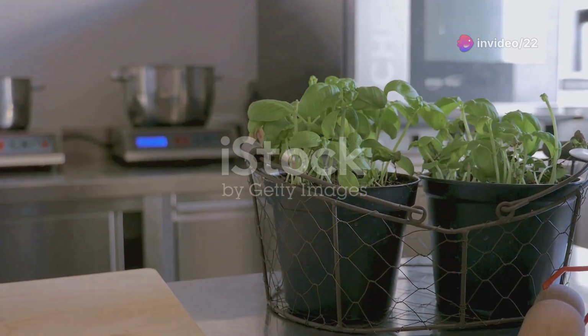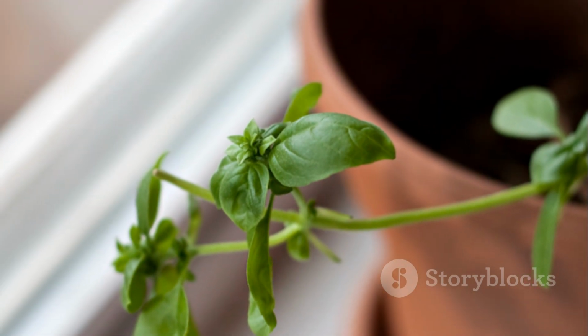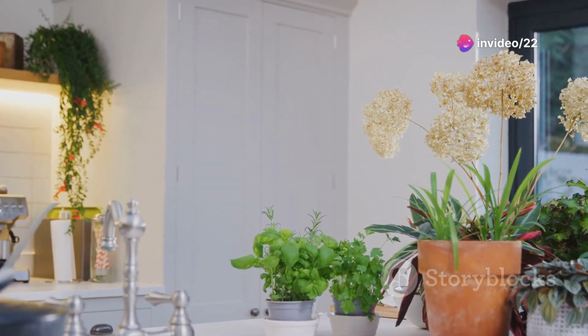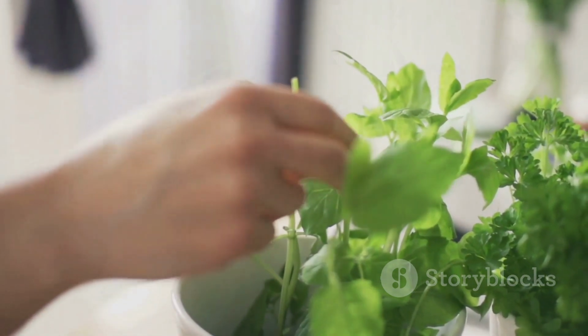Don't forget about herbs. Basil and parsley are excellent choices for indoor growing. Basil loves sunlight, so place it on a sunny windowsill. Parsley can tolerate partial shade. Both herbs require well-draining soil and regular watering. Having fresh herbs on hand will elevate your cooking to the next level.